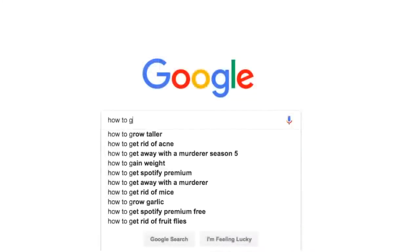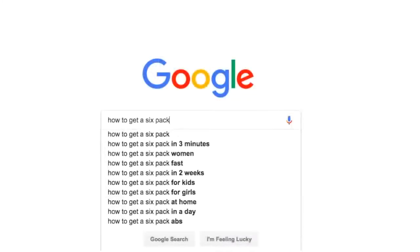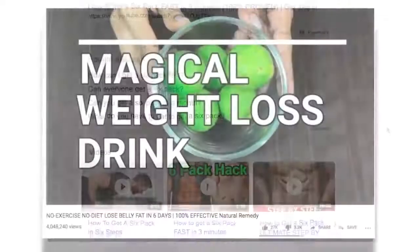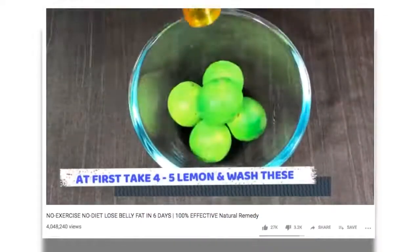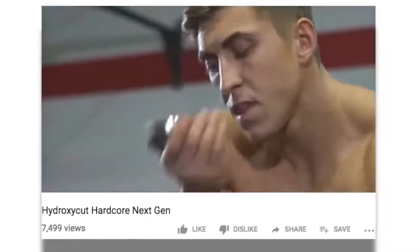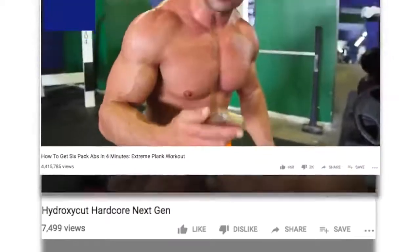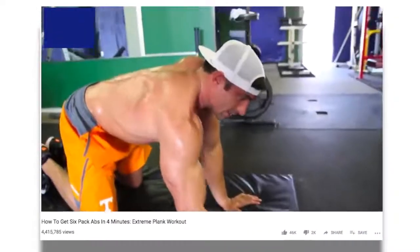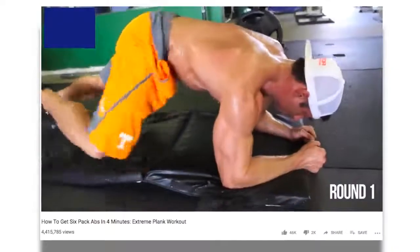For example, a quick Google search is all it takes to come across a plethora of misleading information. Some say you have to ingest certain types of special foods and drinks while avoiding others. Some advocate special fat burning pills as all you'll need, whereas others promote ab exercises as the key to stripping off that belly fat, which is now something that most people unfortunately believe in.